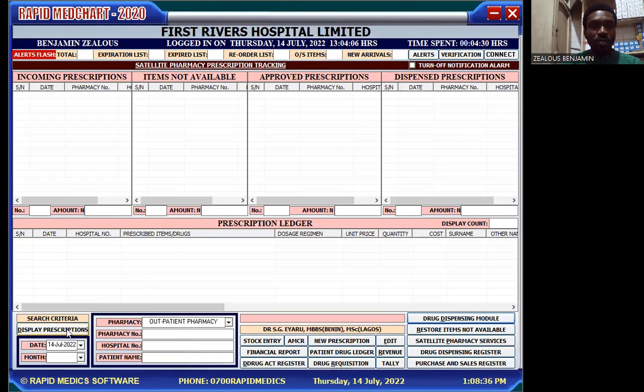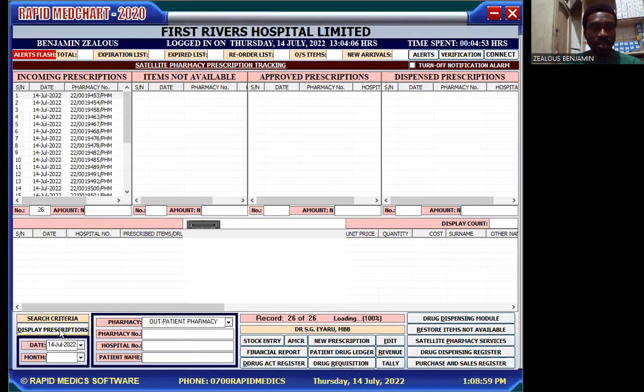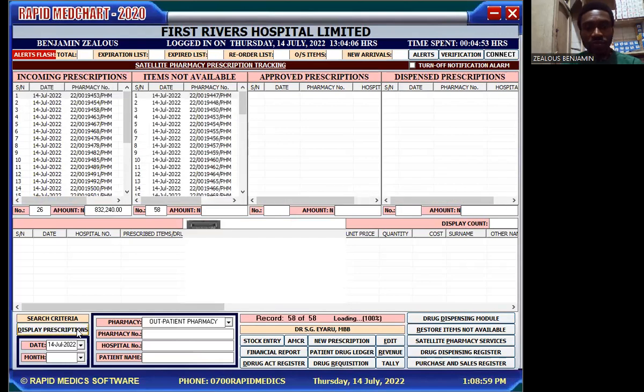When you click on display prescription here, the incoming prescription will display, item not available will display, approved prescription will display, dispensed prescription will display. In our last training, I made mention of these features and how to maximally use them to aid our activities at the dispensary. So let me quickly display prescription for today.